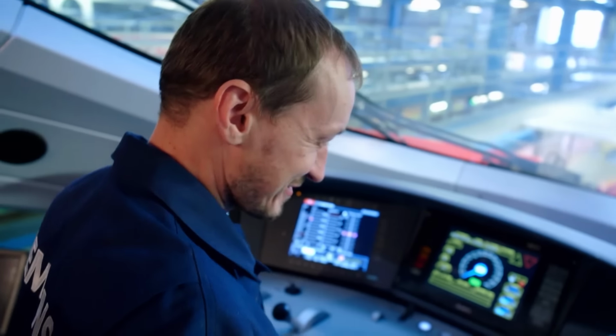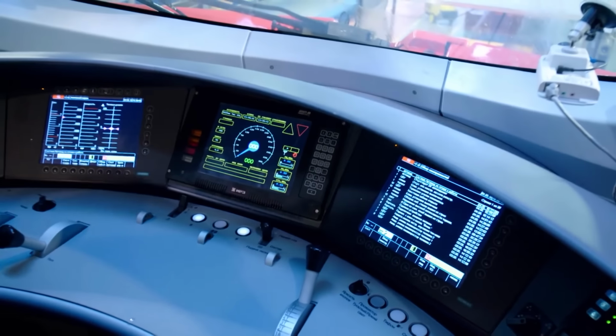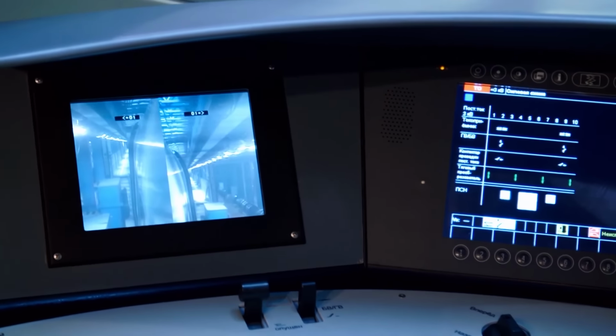The first time I sat here, I thought it was pretty exciting. The Sapsan's driver's cab is one of the most modern in the world. The onboard computer monitors all components on the train with the aid of sensors.